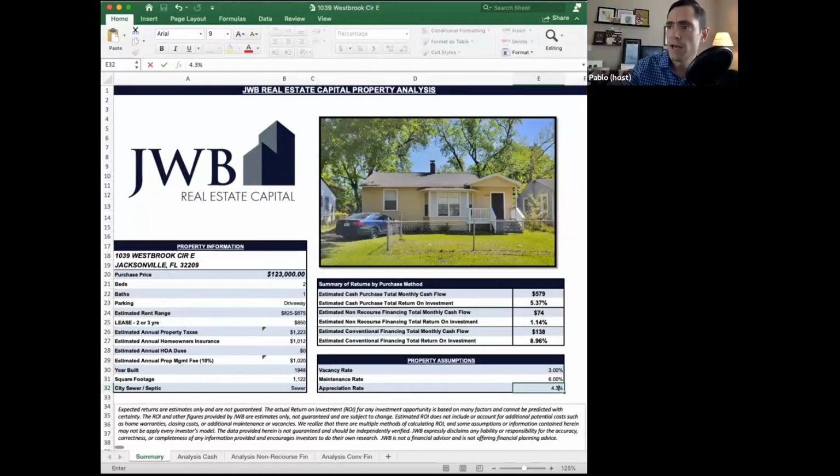Got it, Gregg. So if I am somebody who has decided that I'm going to hold on to this property for at least 10 years, probably 20, 25 years, a full market cycle, and I'm choosing between Cleveland, who you hate, Jacksonville, and maybe a couple of other cities that you don't hate so much, but they're just other cities, I'm going to put 4.3% appreciation in here to guide my investment.